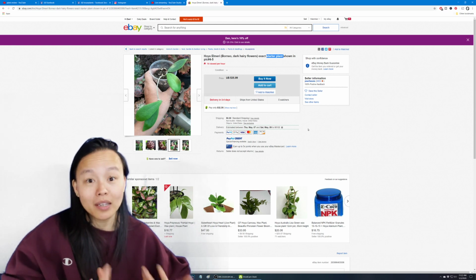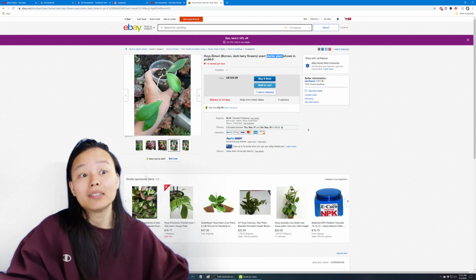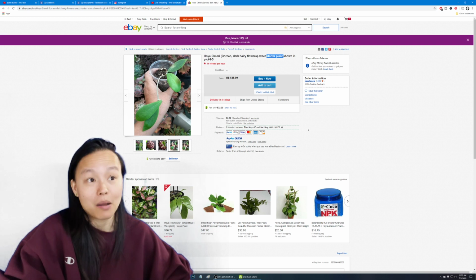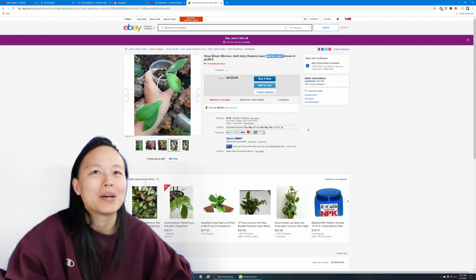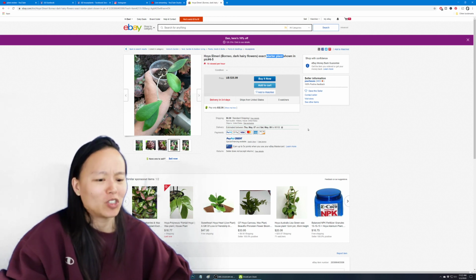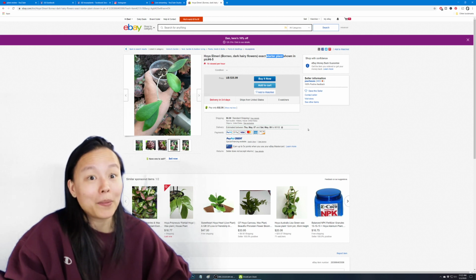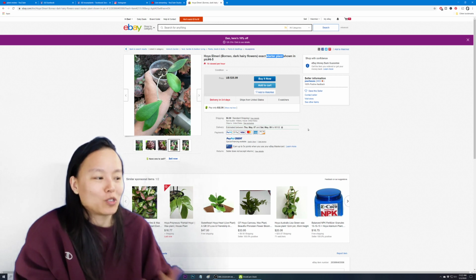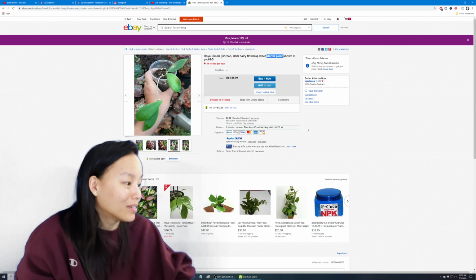So the plant was just bobbling along across the US, and it got to me. Luckily it was a Hoya compacta, and as the name lends itself, it is very compact. So it was okay, and it survived that brutal trip across the US, because I think it came from the East Coast, maybe Virginia. Anyway, it's a question that you should ask yourself. I'm not sure how to address it. If you guys have any ideas, let me know.